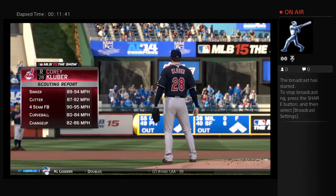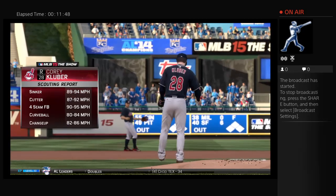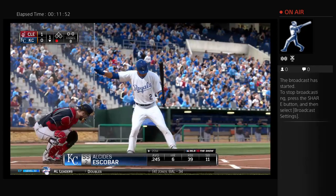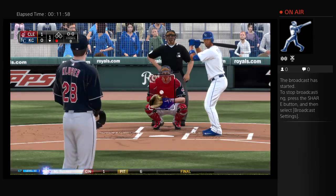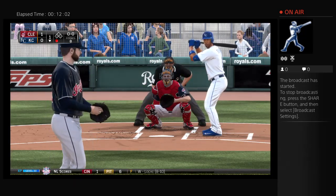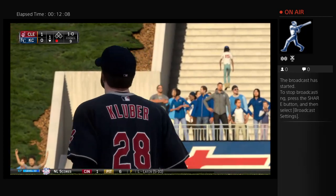Well, we know he's got that sinker because we saw it right there. As for the rest of his pitches, here's the scouting report as to what we can expect to see moving forward. Alcides Escobar will get his first shot here. A couple of hits in 4 trips last night. Now here's the first pitch. He'll start him with a breaking ball. Too low that time. It's ball 1.